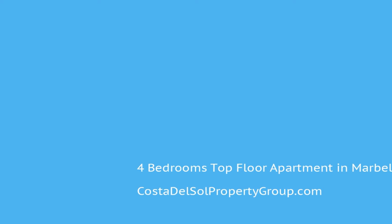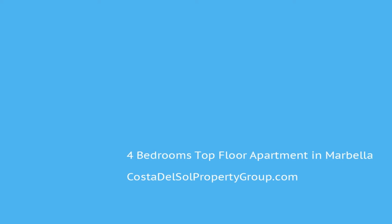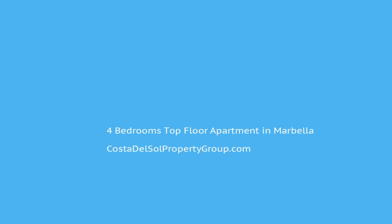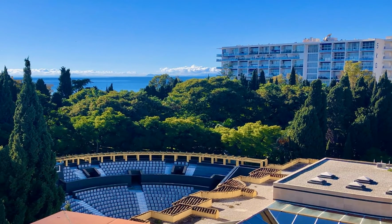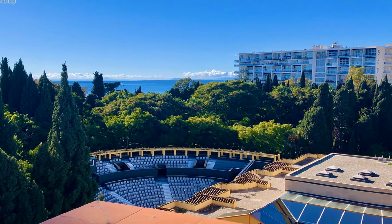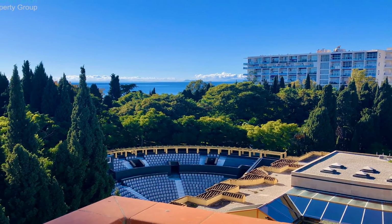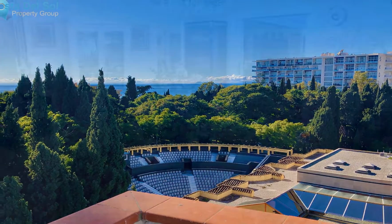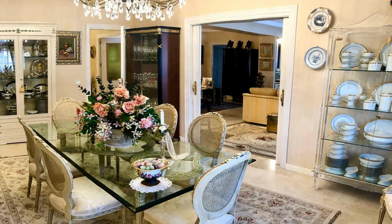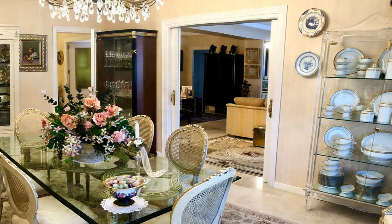Location, location, location. Huge four-bedroom penthouse 200 meters from the best beach of Marbella, the port and beach promenade. It has views over the sea and the Parc de la Constitution. No need of a car, you are in the golden area of Marbella with the best restaurants, shops, supermarket, within a couple minutes walking distance. Really one of a kind.